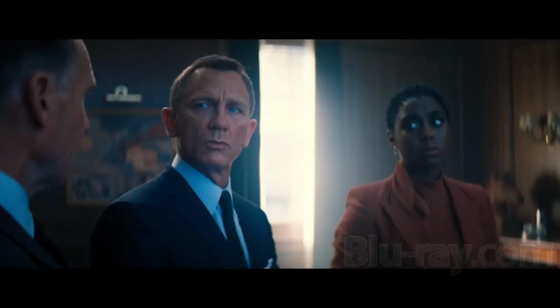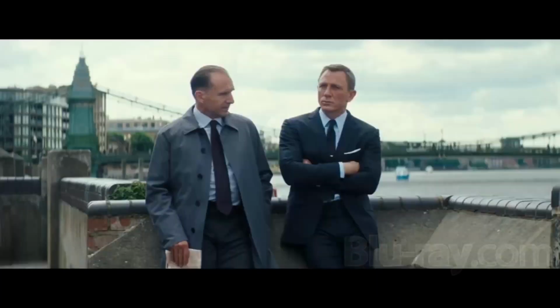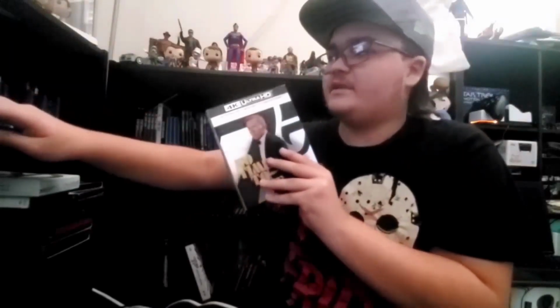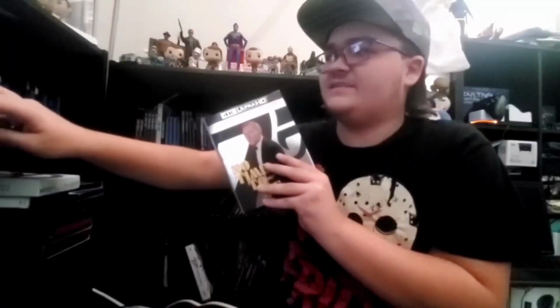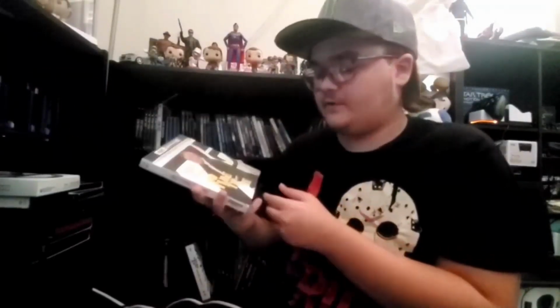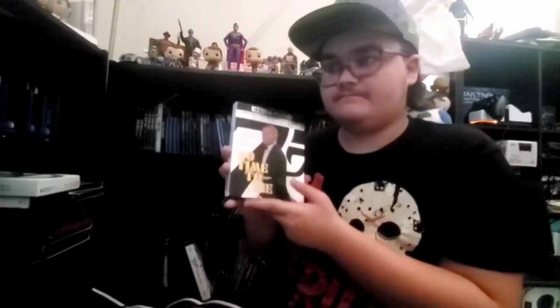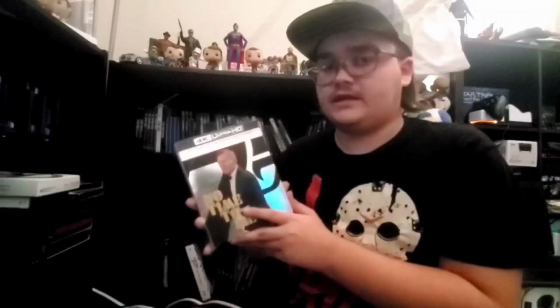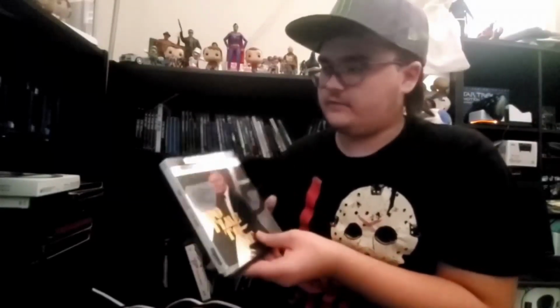Definitely another demo disc in my mind, kind of going along with the Batman. I do recommend picking this up. Even if you're not a Bond fan, do pick this up. It really does look spectacular on 4K. People could say the story is a bit hit or miss. I personally thought the story was very good, and the ending is very, very moving. But still, one of the best visually and sounding 4K discs in my collection, without a doubt.